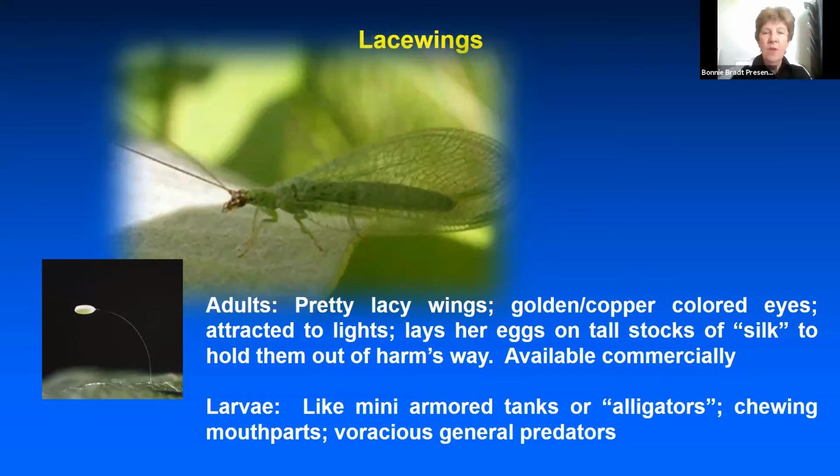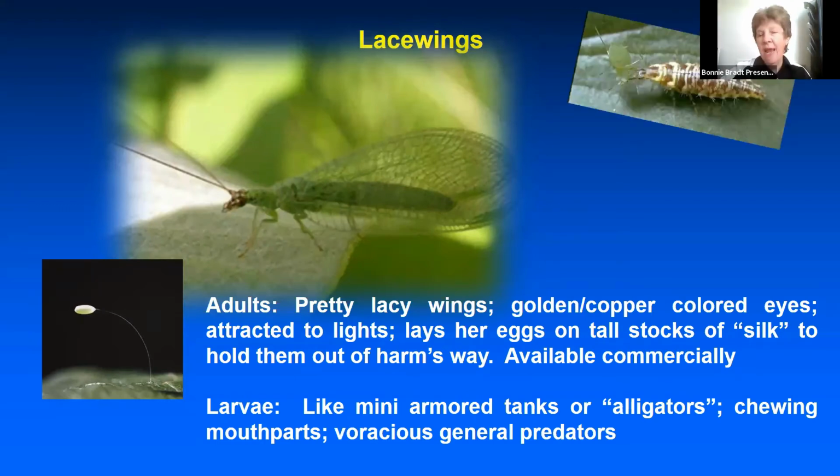Now, the larva up here on the right is just like a mini tank or a little alligator, and he's got great big jaws. You can see right here, he's munching on an aphid, and they munch on aphids all day long. They are wonderful predators. They will eat aphids and scale and mealybugs and any kind of little pests that are hanging around. These guys, of course, don't fly, they just crawl, but they turn into this eventually. And one thing to remember is they can nip you with those mouth parts. So just be a little careful. Don't handle them a lot, but don't kill them either, because they are great to have around.